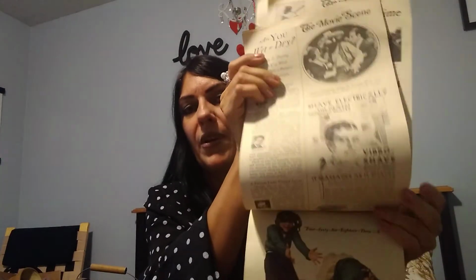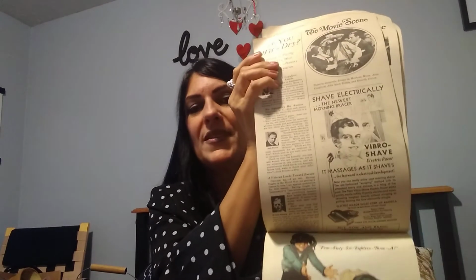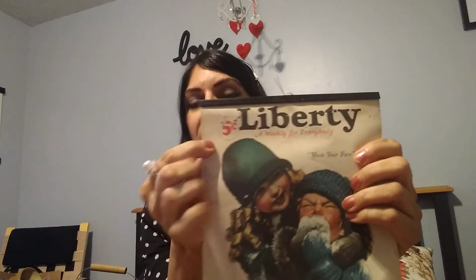But yeah, you've got adorable pictures in here. I mean, look at those pictures, they're just so cute. That one's so cute. I didn't even look at the whole thing yet, but this is just awesome. And on the backs are just different kinds of newspaper clippings and stuff. So I just think that's awesome. I got that for pretty cheap. And look, 5 cents, years ago.